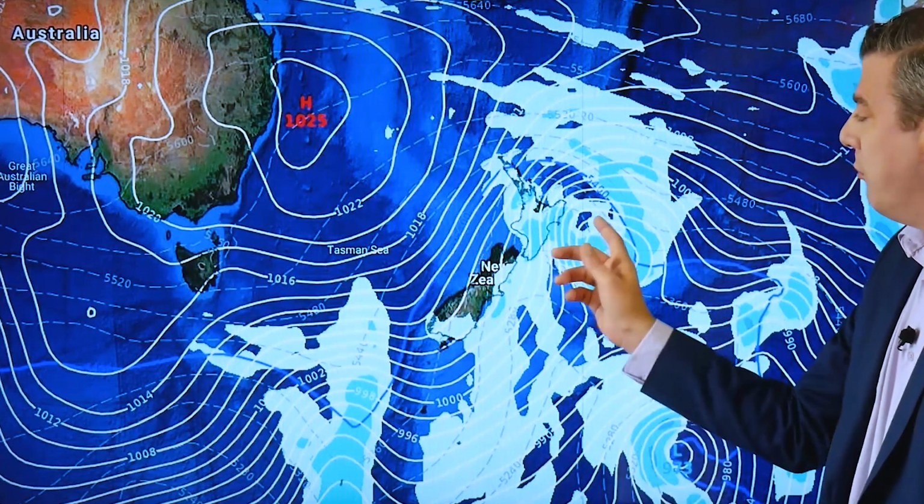And there may be just a few of the smaller regional planes having a few delays just because of the rough weather, low cloud, rain, that sort of thing. So maybe just a few lower end travel issues around on Wednesday.